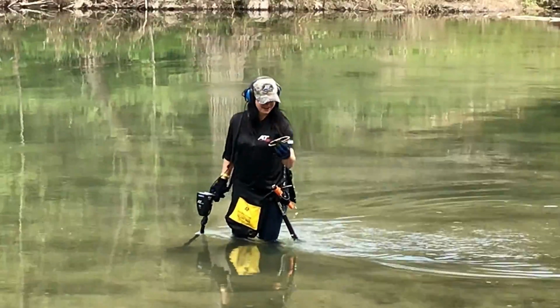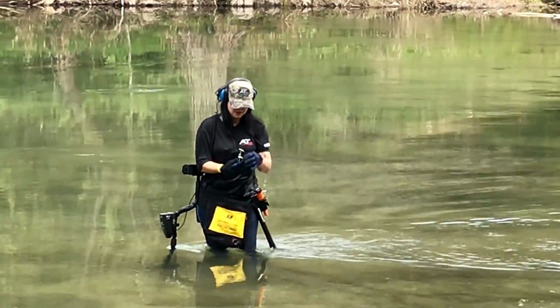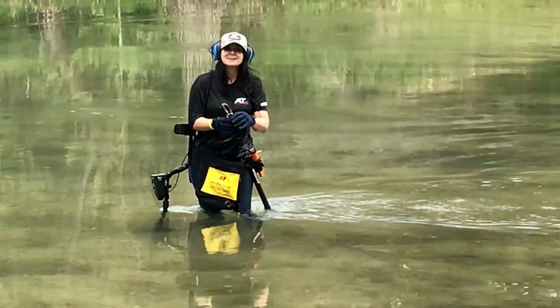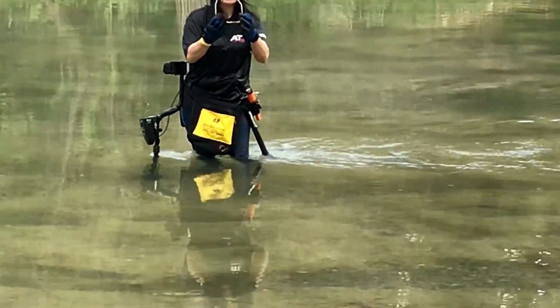Woohoo! Pair of sunglasses. You're in good shape. Woo! It says Ray-Ban. Hot dog.